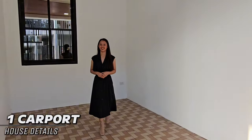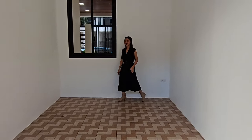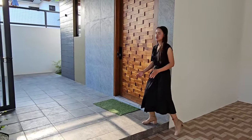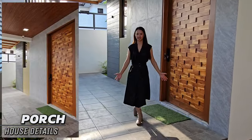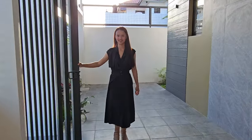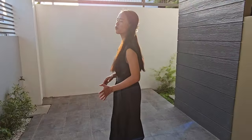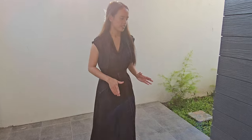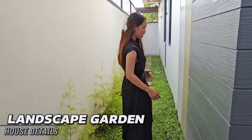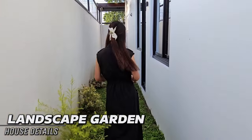As we enter through the main gate of this house, let's go and see the carport, which can fit 1 car. And from your carport, we have here the porch of this house. And from the porch, let's see the landscape garden going to the service and maid's room of this house.